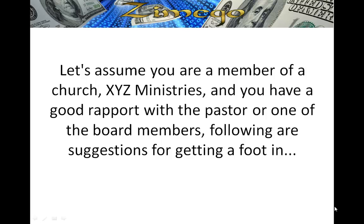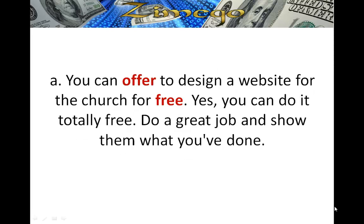Let's assume you're a member of a church, XYZ Ministries, and you have a good rapport with the pastor or one of the board members. Following are suggestions for getting a foot in. A, you can offer to design a website for the church for free. Yes, you can do it totally free. Do a great job and show them what you've done.